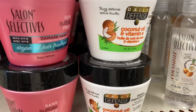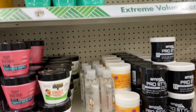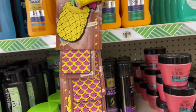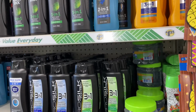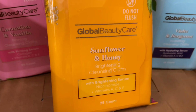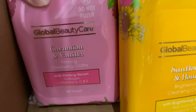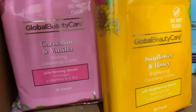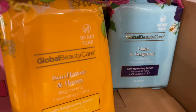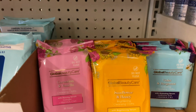I have used this coconut oil and vitamin E conditioner. I love it. Really nice. And so many different items here in this section. I really would love to try all of them. These I have not seen before. You can use them to take off your makeup. And they come in different kinds. They're little facial cloths. So lots of nice ones to choose from here, 3 different ones. These would be really good to have.